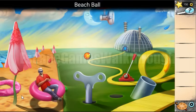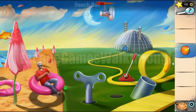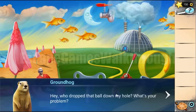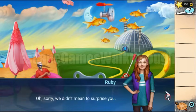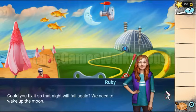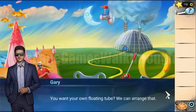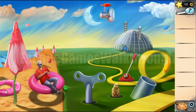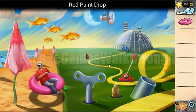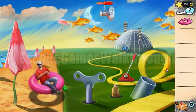So here's the ball, and let's just throw the ball into this hole. And here's a groundhog key, and here he told us more, and the main thing, he wants a floating tube. So here's the tube, and now we need to find a way to blow it up.